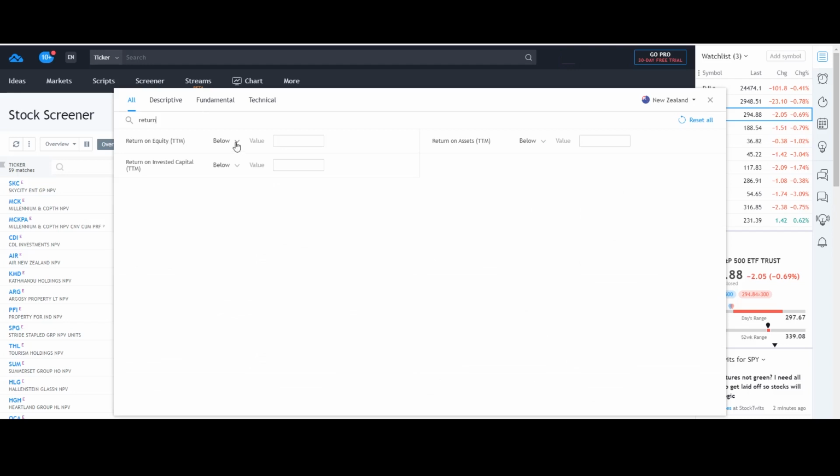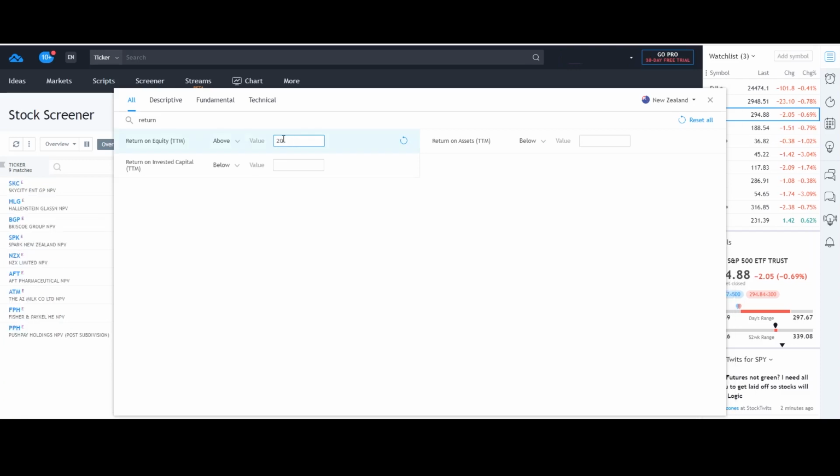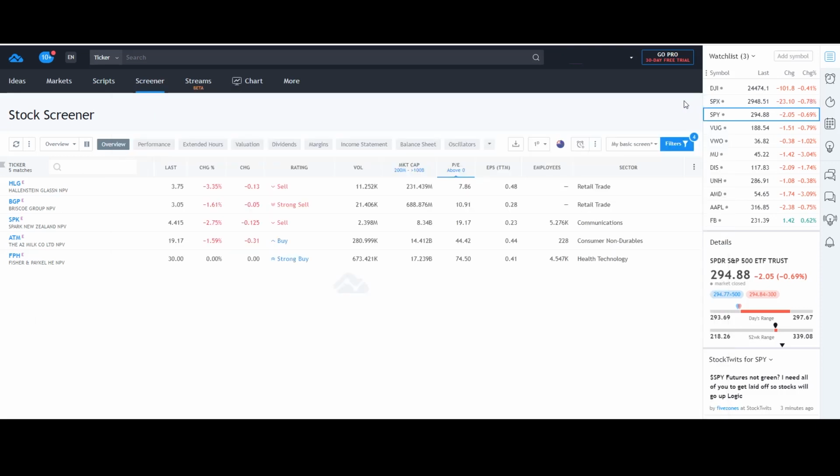So return on equity, I want to be above 20%. The next thing that we're going to be looking at is the current ratio. Current ratio, I want the current ratio to be above 1. And by applying all these filters, the TradingView stock screener gives me a total of 5 results.